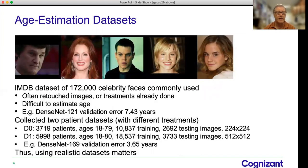The starting point, like I said, is often a data set of celebrities, the IMDb data set. That kind of works at first, but it turns out that these images are difficult to estimate age from, because a lot of times the celebrity has a lot of makeup. They might have some medical aesthetics work done already. So the age is a lot noisier to estimate than from more natural images.